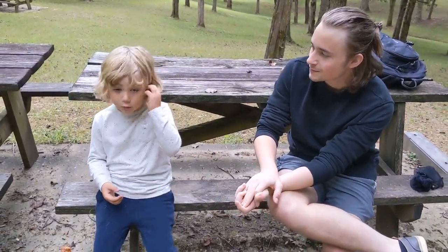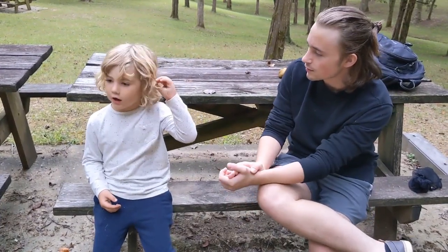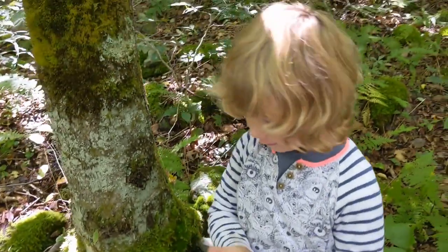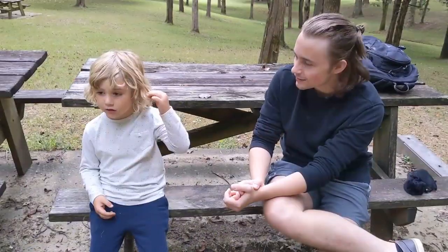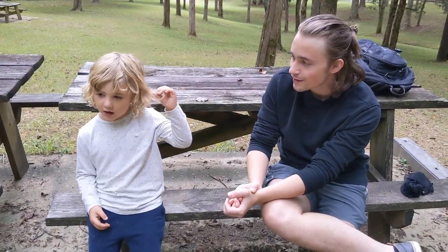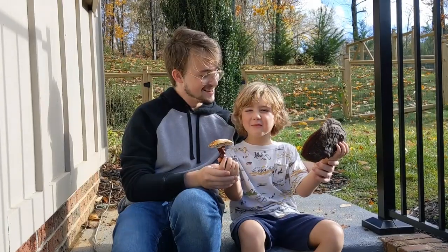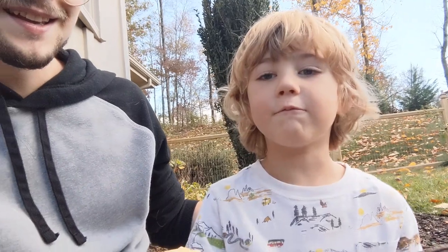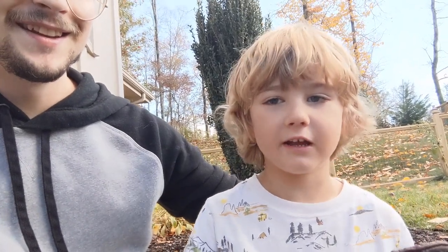What's a medicinal mushroom you know of? Turkey tail. This is a turkey tail mushroom. It sure is. You know any others? Reishi. These are reishi mushrooms! These have polysaccharides and it's very healthy for you.